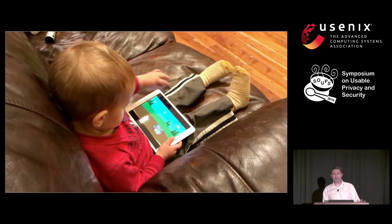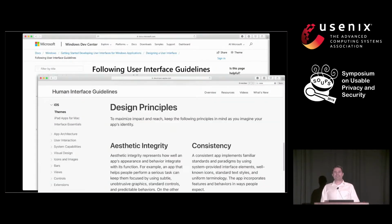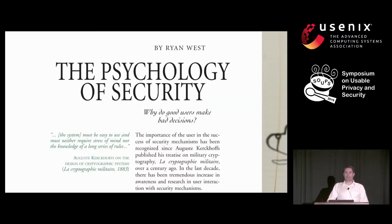And I think part of the problem here is we have user design guidelines published from major software companies like Apple, like Microsoft, and others that explicitly train developers to make all user interface design elements visually similar and consistent. And yet, in the realm of security and privacy, that can have, I'm arguing, detrimental effects. And I'm not the only one to make this argument.